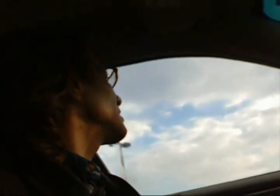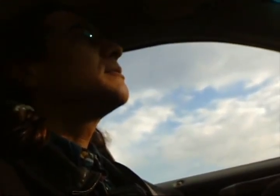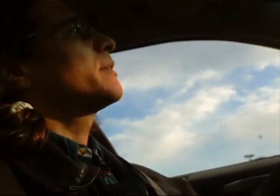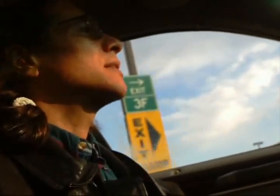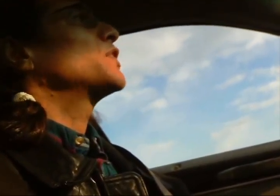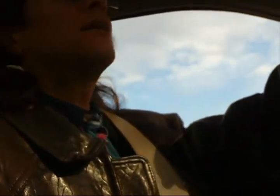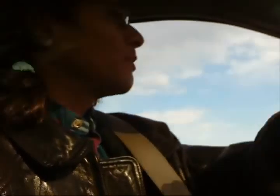I want to show you the inside of the car. You're seeing me driving right now, and I'm going to show you the inside of the car, the dashboard and the seats and everything else, so you can get a better impression of the inner part of the car. Like I said, inside and out, it's in perfect shape, perfect condition. Driving and backing up, I'm going to go in reverse.